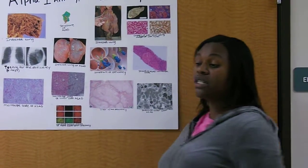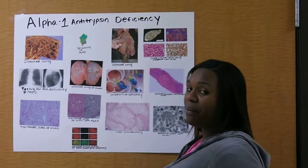Also, if you smoke, smoking can be a hazard to patients with alpha-1 antitrypsin deficiency. Smoking increases development of emphysema, asthma, and bronchitis.